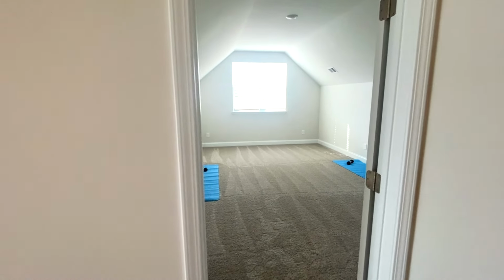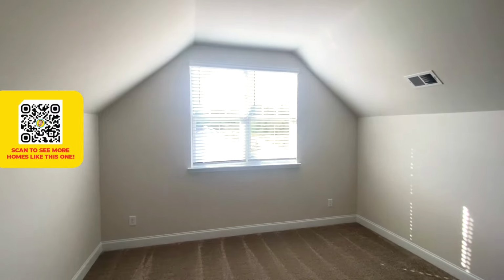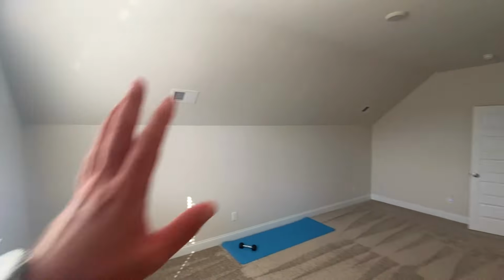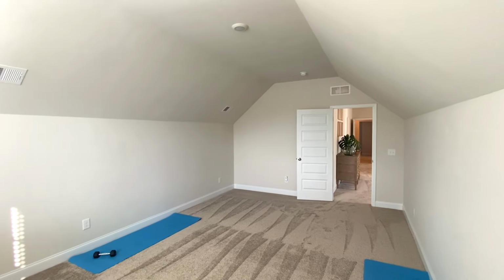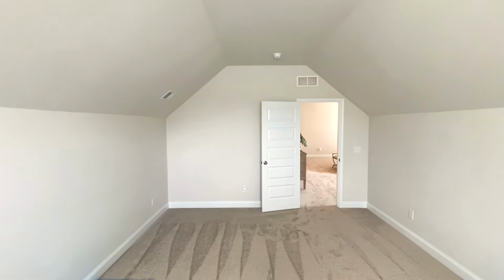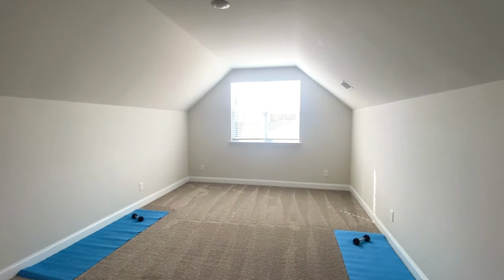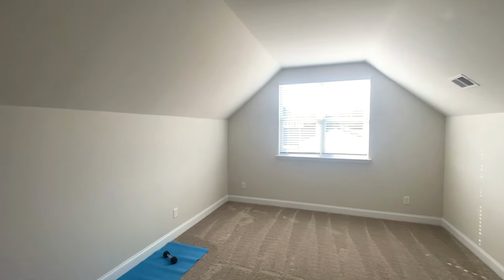This is the optional bonus room that you can put in here over the garage. Just for reference, because it's easy to lose perspective, that's a 9-foot ceiling in this bonus room. A lot of people will go into older houses and see something like this, and it'll be tiny as heck. This is not. This is also probably like 11 by 17 or so. It's a big room.